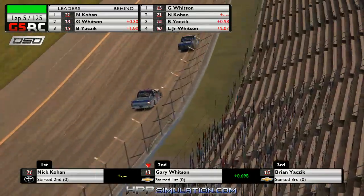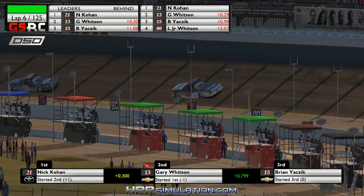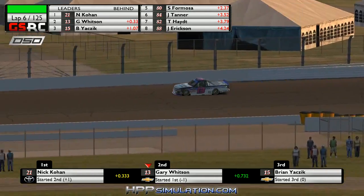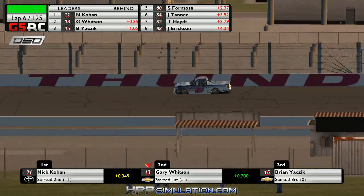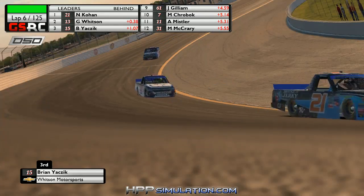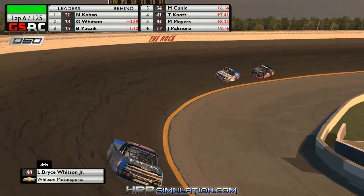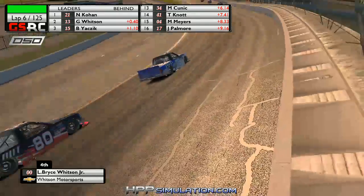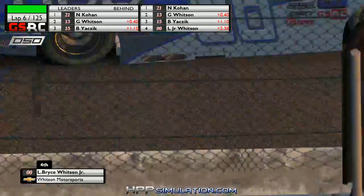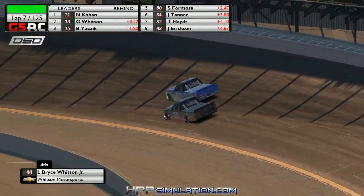I don't know if you agree, Sam, but I think if Nick Cohan wins this race, that would actually help out drivers like Brian Yazik, because Cohan's already in the top 4 in the points. It would, but Yazik's doing exactly what he needs to be doing there in 3rd, and Bryce Whitson, meanwhile, back there in 4th position. Haven't mentioned him yet, but he's going to be a driver we're going to have to keep an eye on, because the reason he's so far back in points, he had a good race at Talladega, as he's actually about to lose 4th here to Scott Formosa.